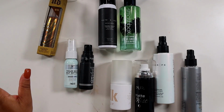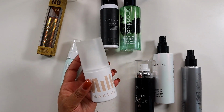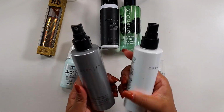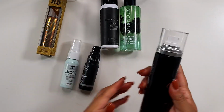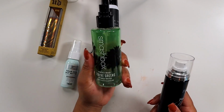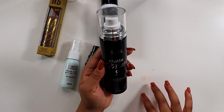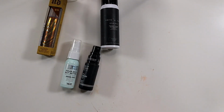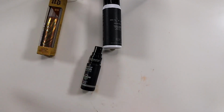You guys, setting sprays are kicking my ass here. I know I can get rid of the Milk Makeup. I don't really use that, so we'll let that go. These Cover FX setting sprays are very, very nice. One is the high performing, one is the illuminating. They're very nice, but I just don't use them. Okay, Smashbox. What is this? The Photo Finish Primer Water. I don't need that, y'all. Pure Matte Mist Mattifying Setting Spray. I have so many. Let's let that go. Your Skin But Better setting spray. I don't think I need that either.